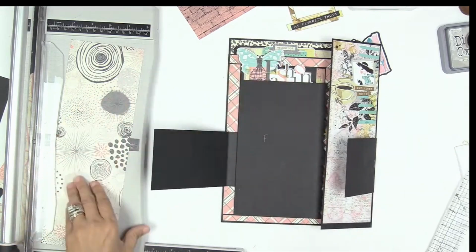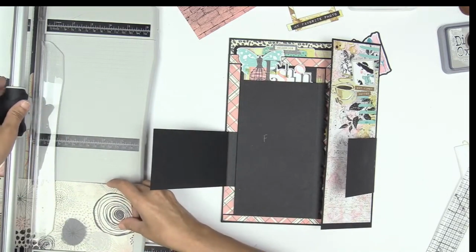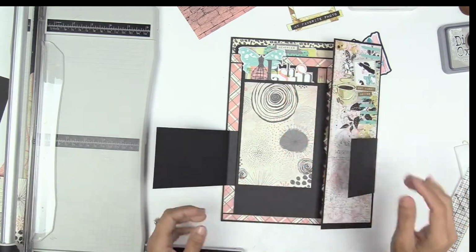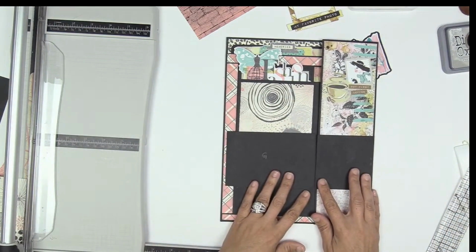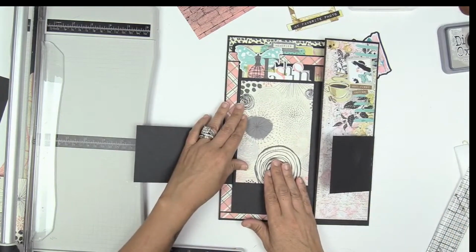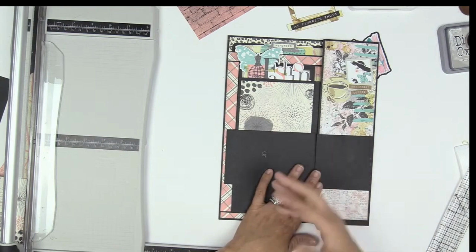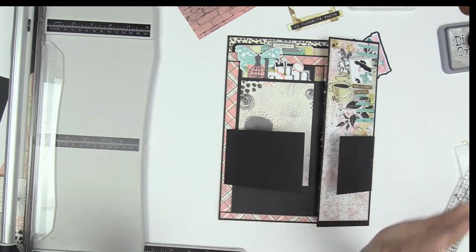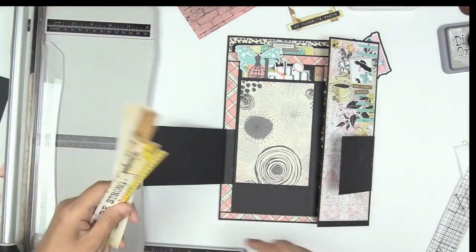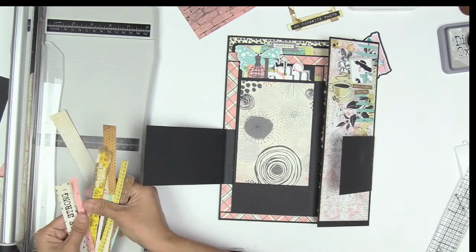So 4x6 is there, and I just want to do 4x6 here. I like to do something else on the bottom. Oh my gosh, that is so cute. Let's see what this print down there looks like. Although, in actuality, most of the photo will cover that. So make sure you pick your photo wisely.